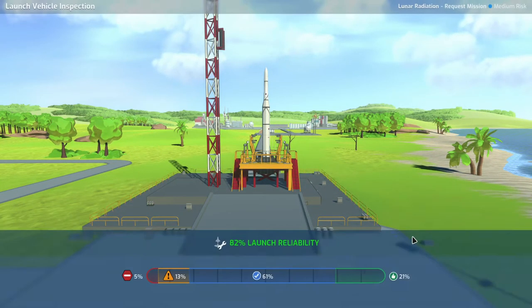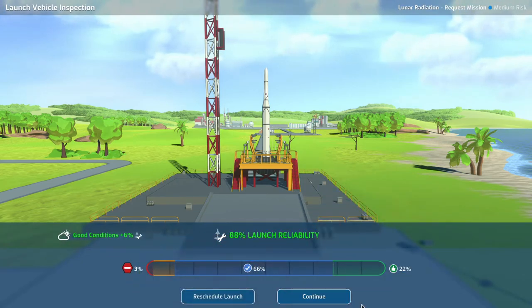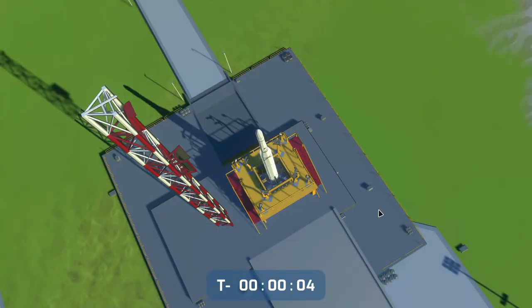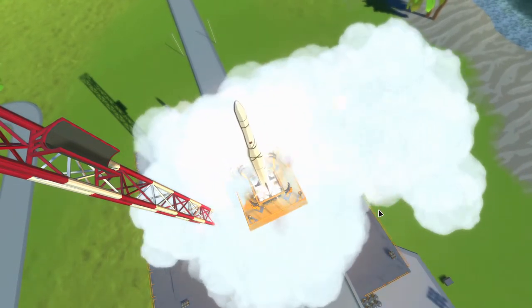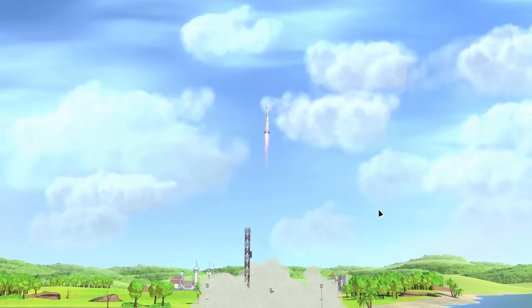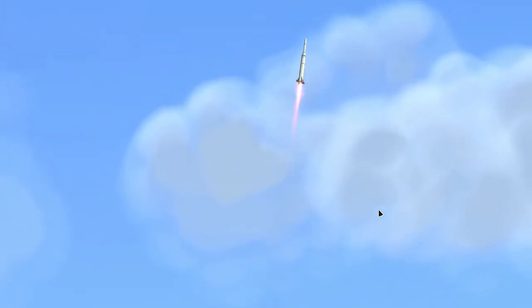All right, how's it looking? Good conditions, plus 6%, so only a 3% risk of critical failure. Let's hope we don't hit those 3%. We know it's doable. Alright, go Hyacinth, go. Get up there, you know you want to go to the moon. Yeah, looking good.